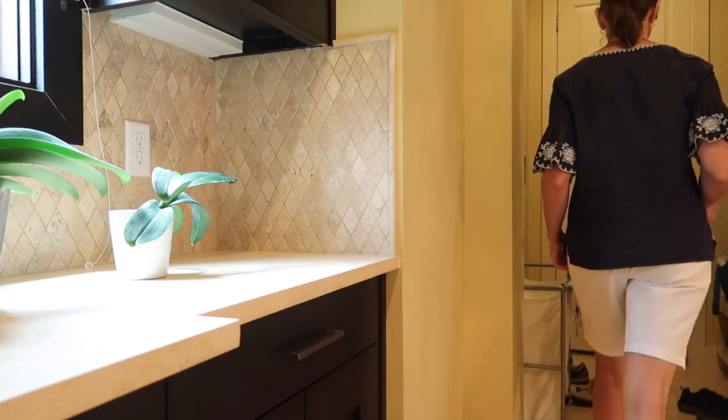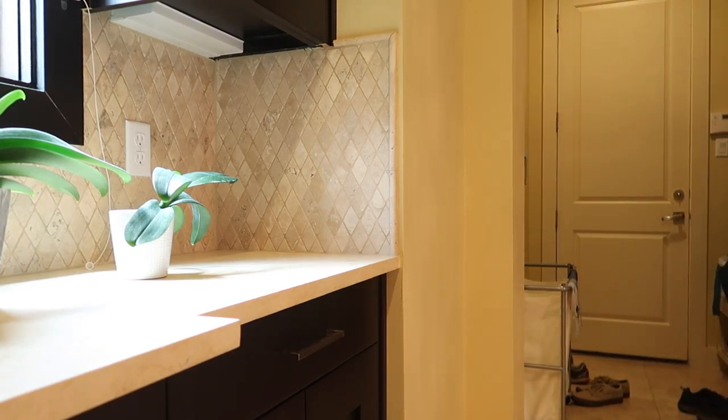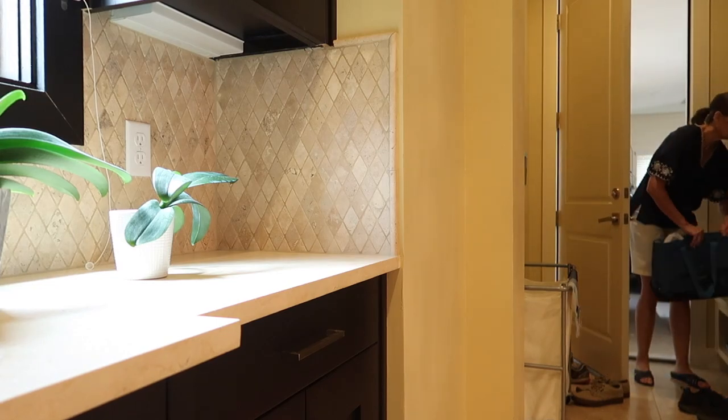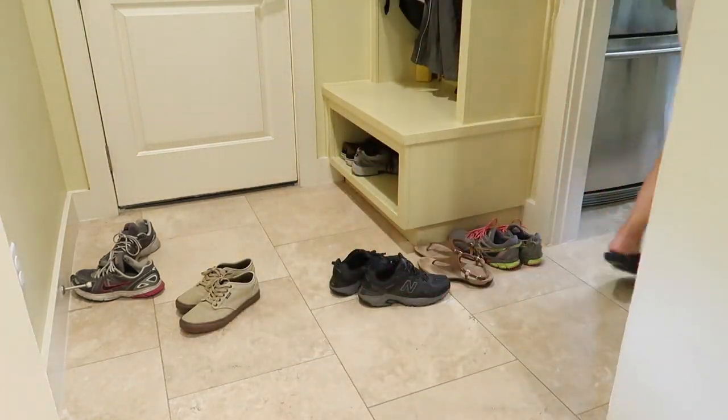And something like vacuuming inevitably leads to tidying for me. So I quickly straighten up our entryway from the garage so that I can vacuum in that area and get everything back in order.